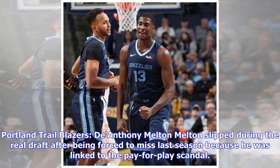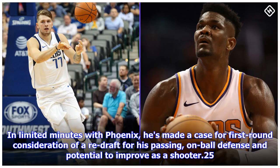24. Portland Trail Blazers. D'Anthony Melton slipped during the real draft after being forced to miss last season because he was linked to the pay-for-play scandal. In limited minutes with Phoenix, he's made a case for first-round consideration in a redraft for his passing, on-ball defense and potential to improve as a shooter.